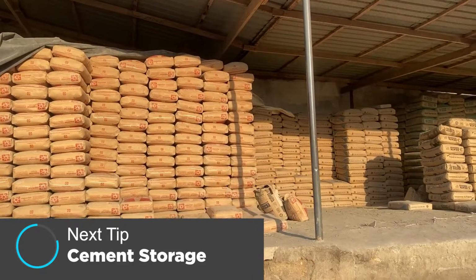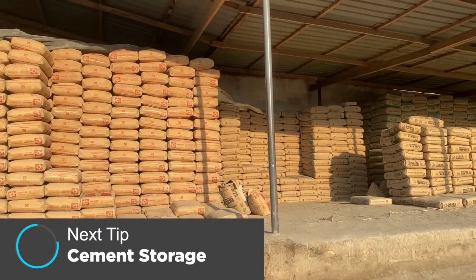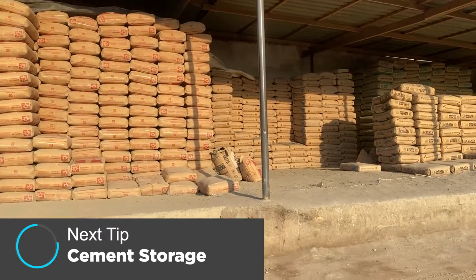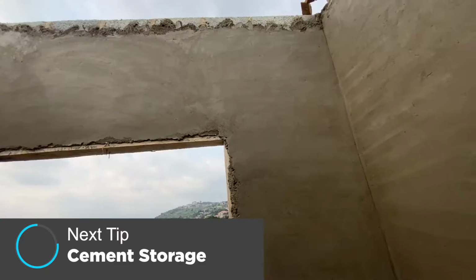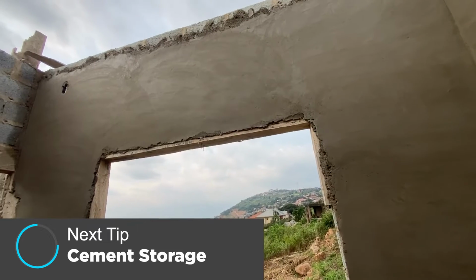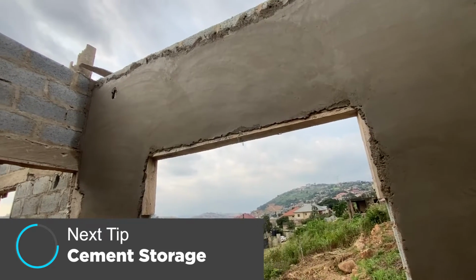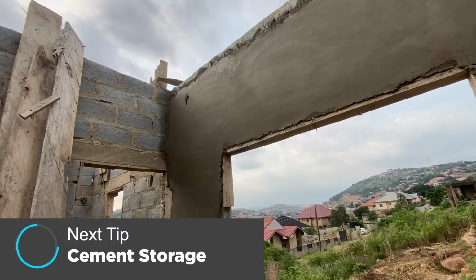Cement is one of the most essential materials for building and construction. It is used to make concrete, mortar, plaster, and other products. Cement is also a binder that holds other materials together and gives them strength and durability. But how much does cement cost in Ghana? Well, the answer depends on the brand, the location, and the quantity that you purchase.